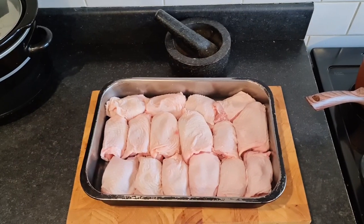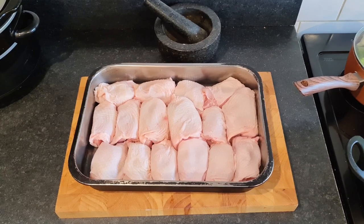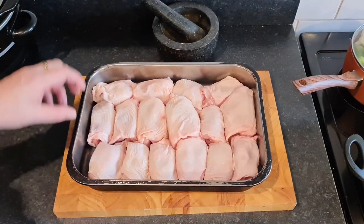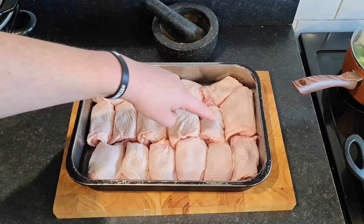Right, so we have there 16 chicken thighs. They're not boneless, and they're not skinless. But I think they were £4.50 for the lot. Now, to cook tea, dinner for us all, I'd have been left with about five. So what would I have done with five?